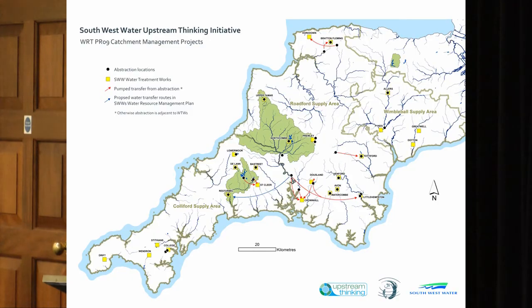So this map details more the areas that West Country Rivers Trust are working in for our catchment management work. The catchment management work is practical works that are operating on the ground at the moment. We're also working with South West Water on the catchment investigations, which are a further 17 catchments which we're researching, if you like, and carrying out scoping studies for a potential future round in PR14. The areas that West Country Rivers Trust are working in cover, from the east, Wimbleball Reservoir, the Tamar and the Fowey, and also cover the three strategic reservoirs for South West Water, which supply the majority of the South West.